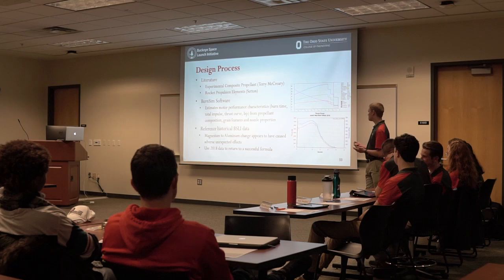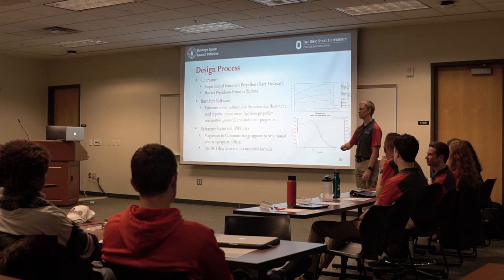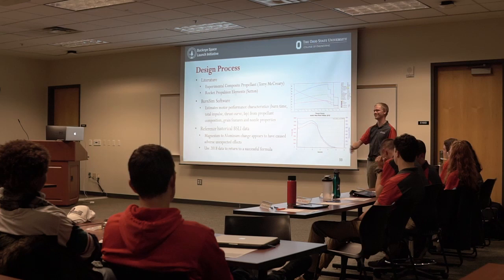With that, we can also develop a motor then, and down here is an actual test from 2018 of an N4493 motor, and this was a successful test, so that's something we're going to look towards going back to. This used magnesium, not a high aluminum content. I'm going to keep stressing that point. That's the big goal this year.